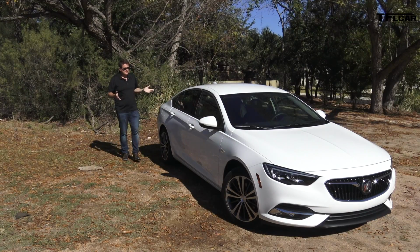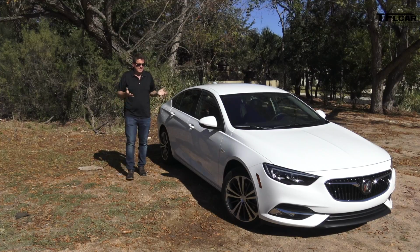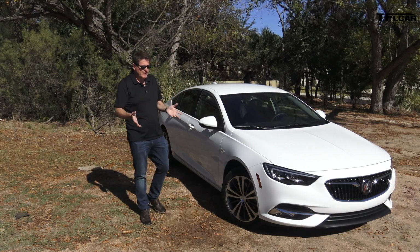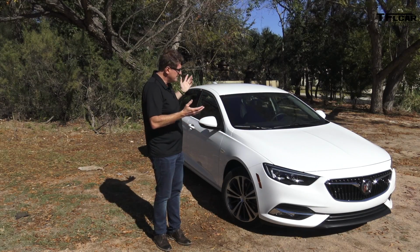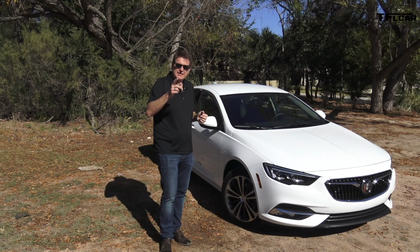If this car looks and drives European, it's because, well, it is European. It's built in Europe. It's based on the Opel Insignia. And as you recall, GM used to own Opel. And at that time, this Buick was co-developed with Opel for America. And you know what? I think that's a good thing. The car is sexy, the car is stylish, and the car drives like a European car. But let's get behind the wheel and I'll explain more.